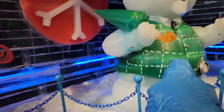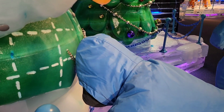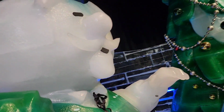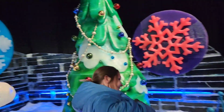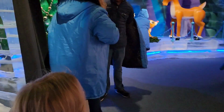Whoa. My back looks weird in reverse on my back. Does it? You look like a Ninja Turtle. Isn't that cool? Solid ice, holy crap. That's crazy. This is really cool. It is. It feels amazing.